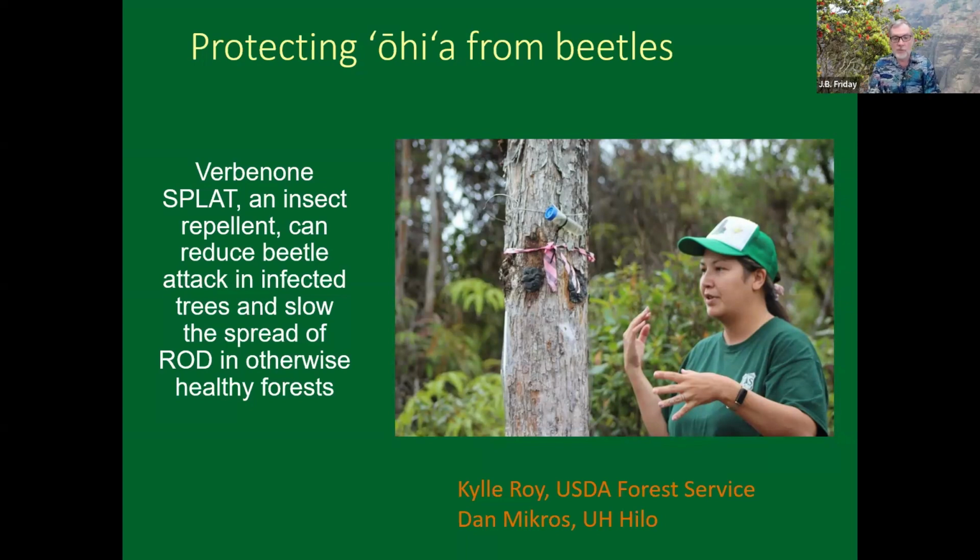That's Kyle Roy, who's now with the U.S. Forest Service. He studied that along with Dan Mikros at Hilo, and they did find that the beetle attack went way down if they applied that to trees. The utility of that is if you get one Rapid ʻŌhiʻa Death infected tree in an otherwise healthy forest, and you could keep the beetles from hitting it until it died and dried down, then maybe it wouldn't spread.